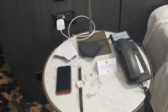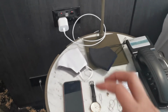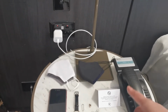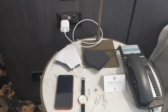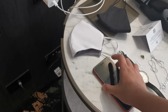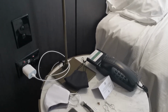And just one last thing, there's another table in here where I've got my accessories, my jewelry, and 2 face masks, because you have to wear a face mask when opening the door. I've got black or white, so I can pick depending on what I'm wearing. Kidding. I've used the black one, but I haven't washed it yet, so I'm using this one. Here's another phone that I don't use. I just use it for an alarm.